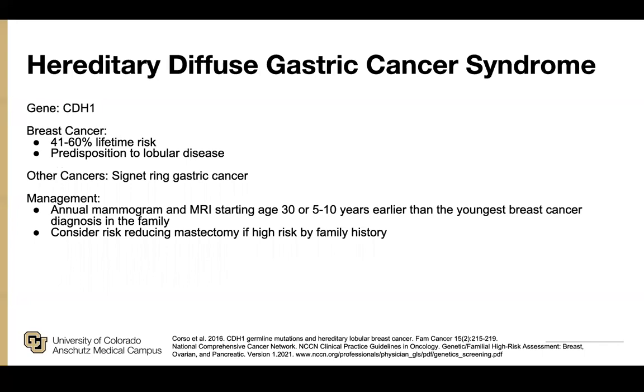Hereditary diffuse gastric cancer syndrome, caused by a genetic mutation in CDH1, carries a lifetime breast cancer risk of 41 to 60% and has a predisposition towards lobular disease. Management includes annual mammogram and MRI starting age 30 or 5 to 10 years earlier than the youngest breast cancer diagnosis in the family. Patients should consider risk-reducing mastectomy if high risk by family history.